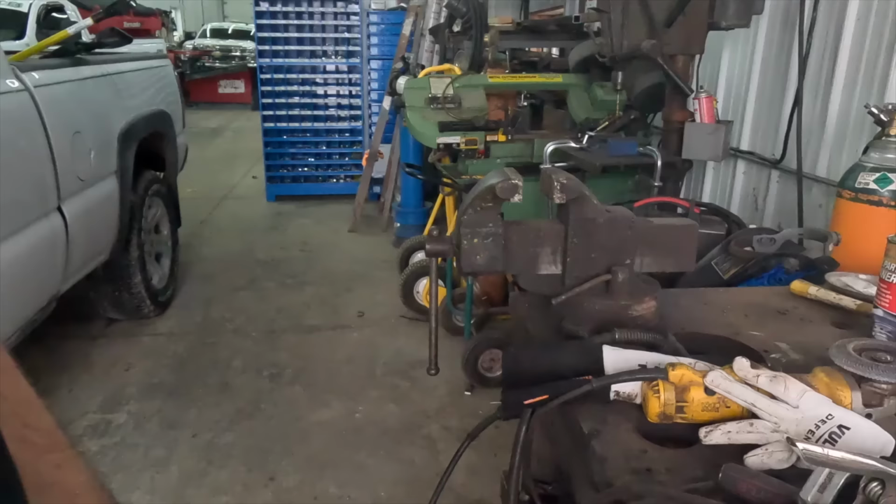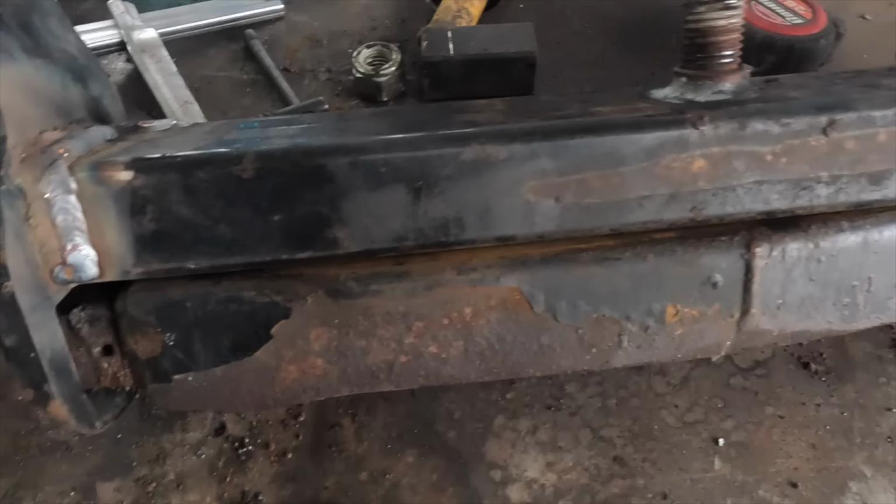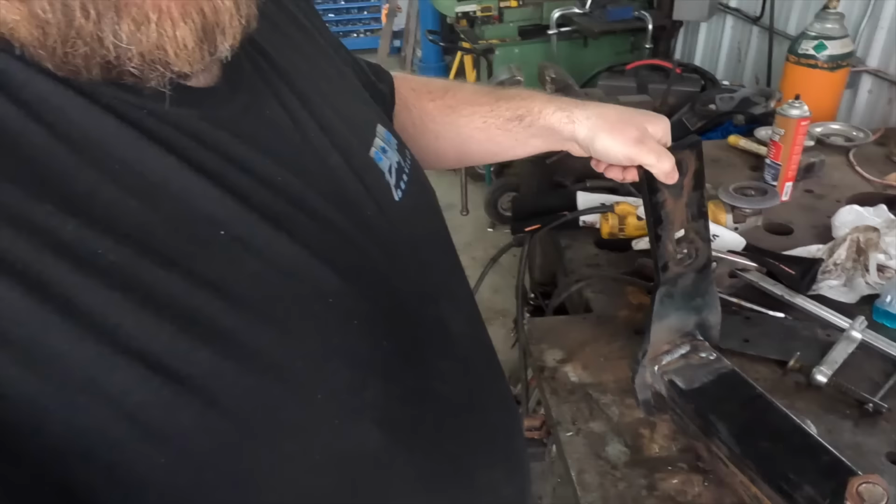I'm not a professional welder. I never went to schooling. Been welding a lot of years. Never really had an issue. So I'm sure there's some guy in the comments that'll tell me I'm doing something wrong, but it's not pretty. It's not meant to be pretty. That should work. And basically all this is, is to get it put back together and get it usable.